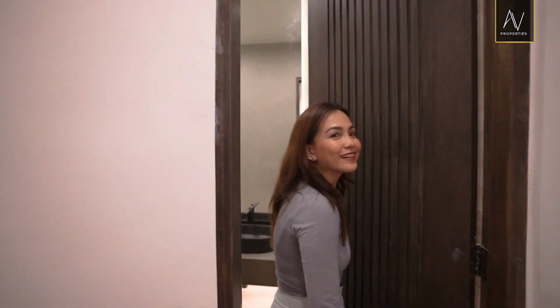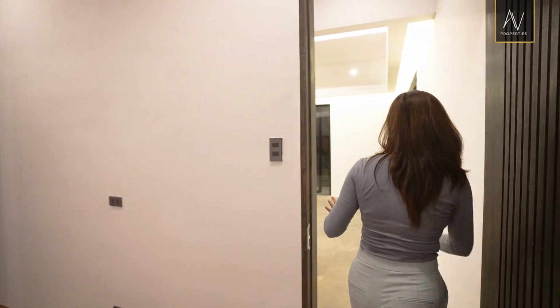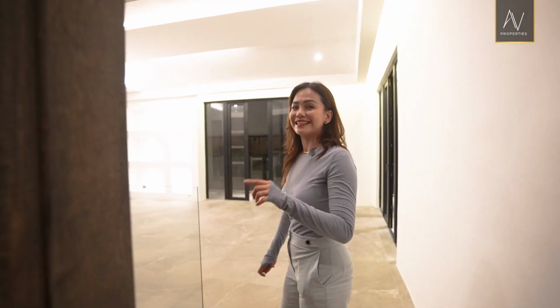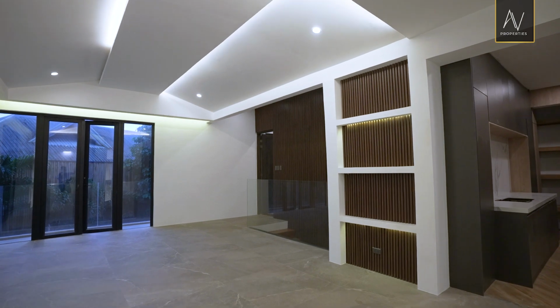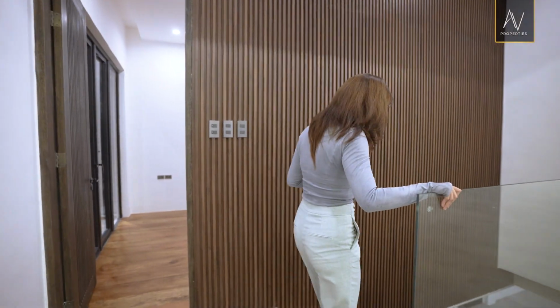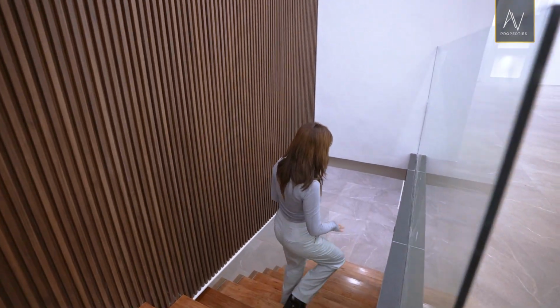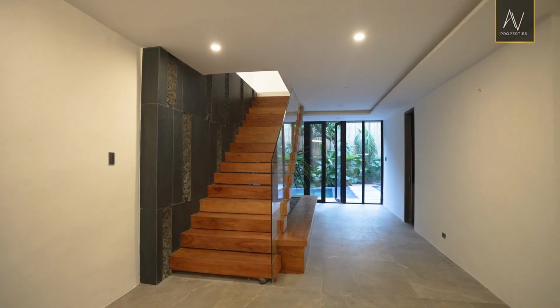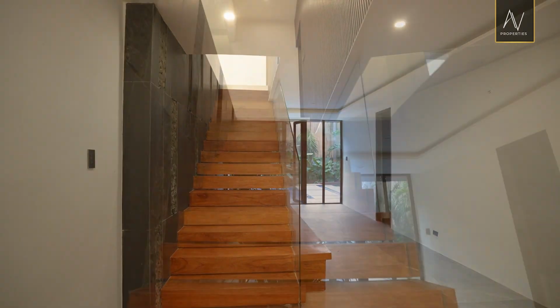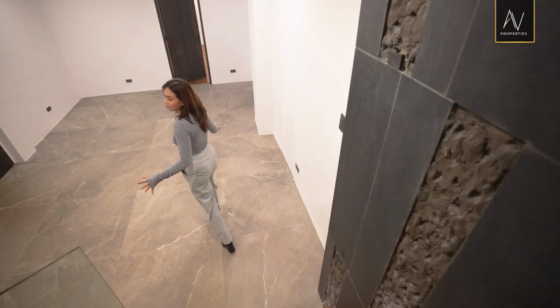Okay, so let's close this one now, guys. And I'll be inviting you to the basement so we could check the three more bedrooms and the surprise. Hold on to this glass panel that will guide us as we step down and check out the rest of the ground level. By the way, we're stepping on pure Narra planks for our staircase. And of course, you see this accent wall as we go down the flight of stairs.